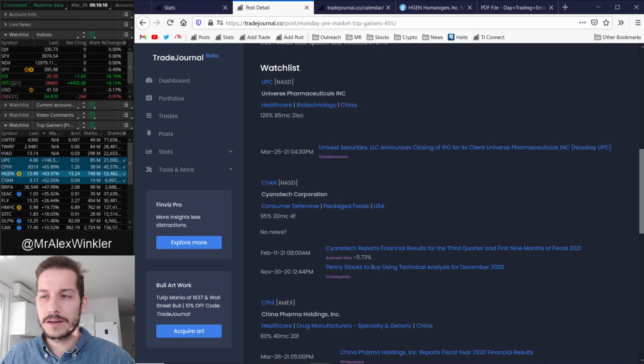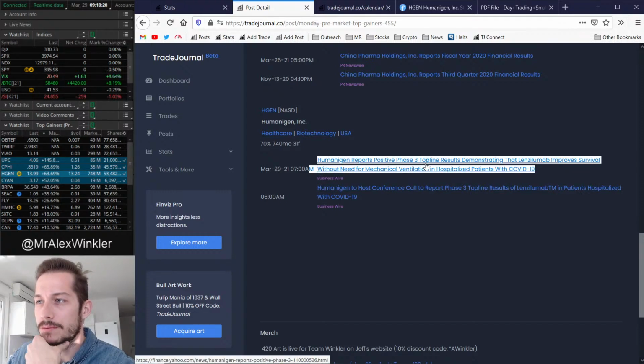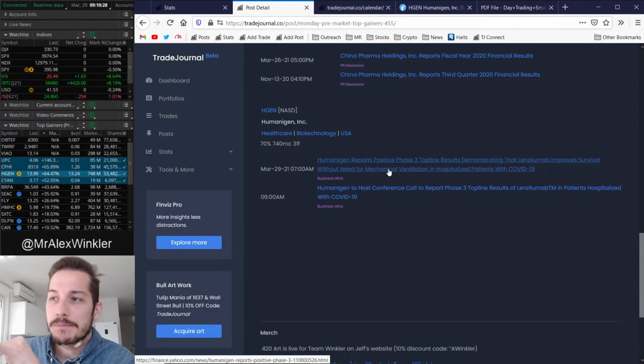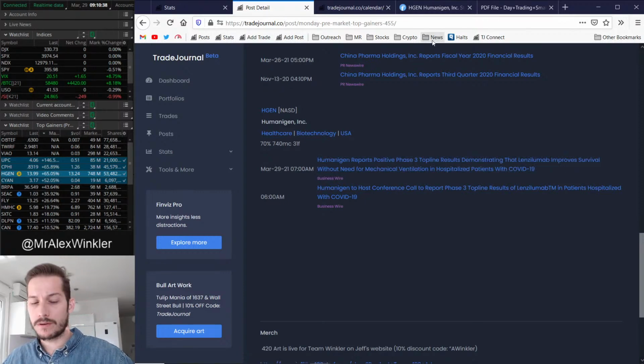HGEN is actually trying again here. USA Biotech, 31 million float, pretty nice. They have really good data here. Positive phase 3 results on this drug, improved survival without need for medical ventilation. That's pretty big because, you know, the oxygen tanks, ventilators, and all that stuff are really low supply right now with the whole COVID crisis.